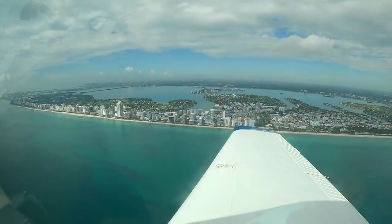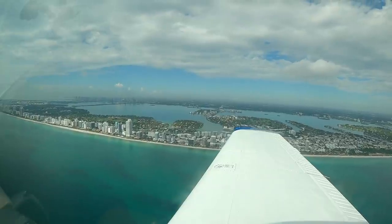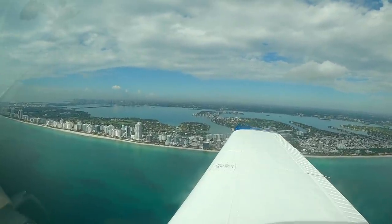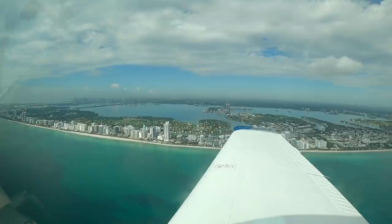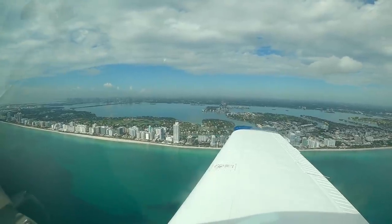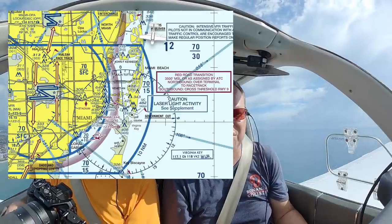All right, well, this is Miami Beach here. Almost at the Keys. Maybe we can do a few loops out in the ocean. Class Bravo here starts at 1500.